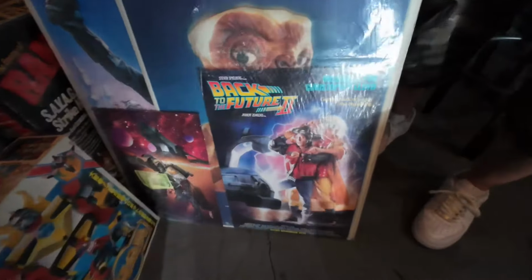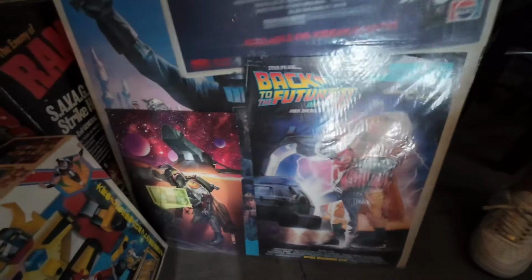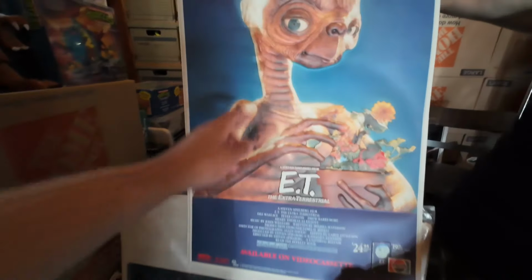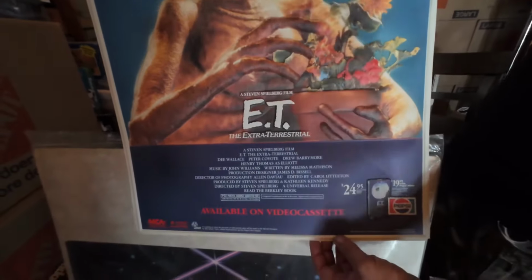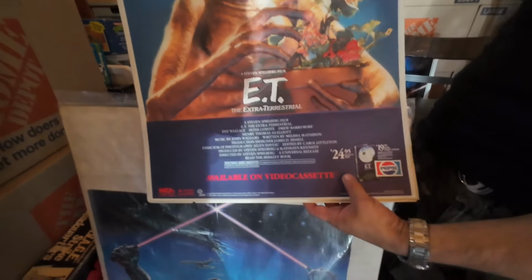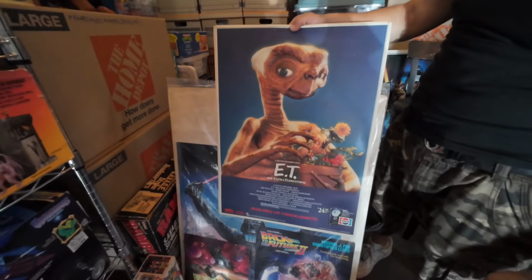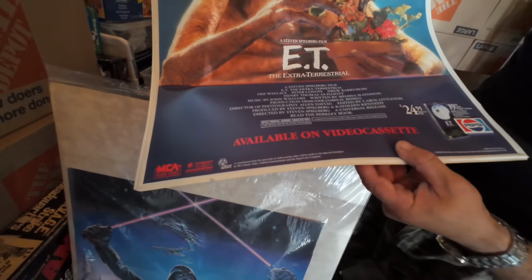Oh, check out this E.T., though. There's a Back to the Future 2 mini poster. Yeah, that thing's dope. Oh, it's like 3D. Yeah. It's plastic. It's vintage too, boy. Wow. This is all from like video stores. Yeah, little promotional stuff, so this stuff wasn't sold. This was sent to video stores to promote all these movies for rental. Available on video cassette. '82.